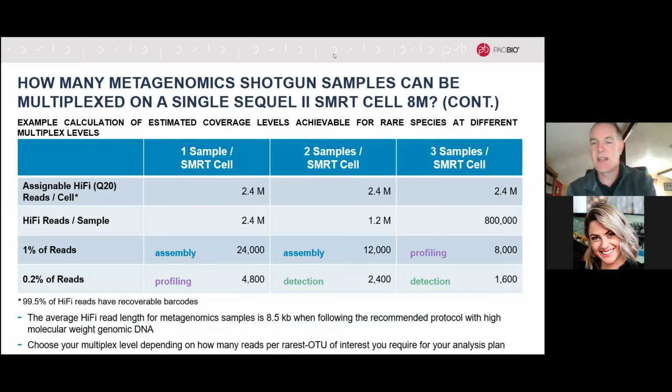Just for the sake of being able to read it, I haven't got the 4 samples per smart cell, but we can work that out as we go, just from the numbers on the screen. So let's say our 2.4 million reads per smart cell. If you only have 1 sample on the smart cell, that gives you the total 2.4 million reads for that sample. Obviously, if you have 2 samples multiplexed together on a single run, barcoded, you're going to get about 1.2 million reads per sample, because it's split between 2. Likewise, if you go down to 3, you're going to get about 800,000 reads per sample from that smart cell. Do the maths again. If you want to go to 4, it would be about 600,000, wouldn't it? So that's where you're going to be.